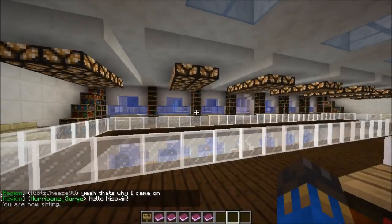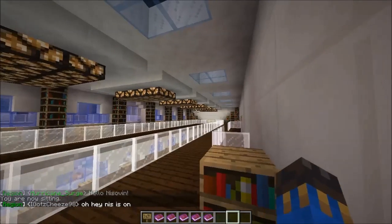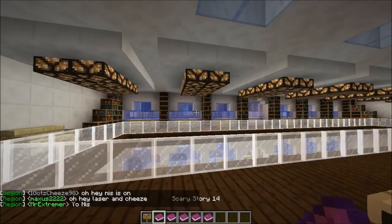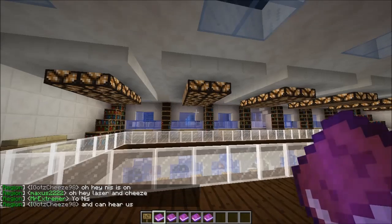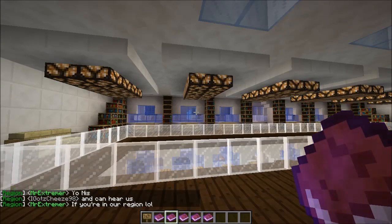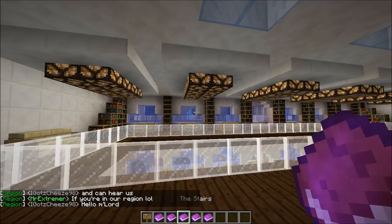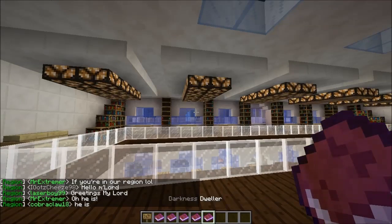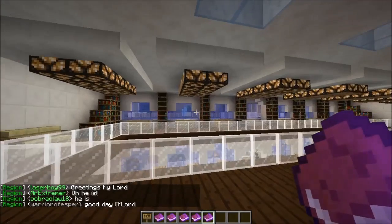Alright, so I've grabbed a couple books that I thought looked interesting from the Scary Story shelf. I've brought them up here away from the crowds so that I can read them in peace. So we've got one of the entries to the contest. We've got Delicious Soup because I was just so curious about that one. We've got The Stairs. We've got Eyes in the Fog. And we've got Darkness Dweller. So, let's do it. Let's start out.